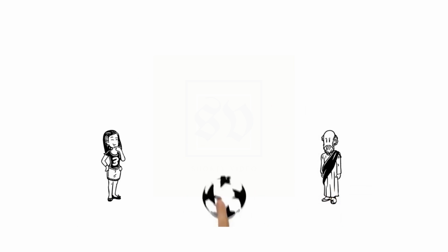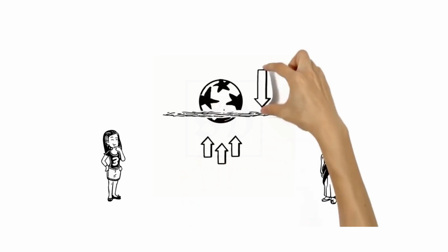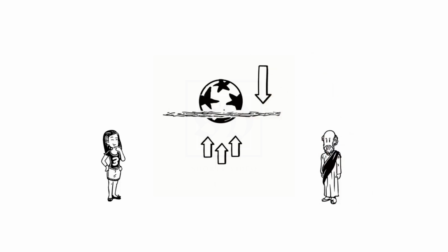Imagine a bath full to the brim with water. If you drop a ball into it, it floats. Archimedes discovered that any object that rests on water is affected by an upward force opposite to gravity. This force is called buoyancy or upthrust.